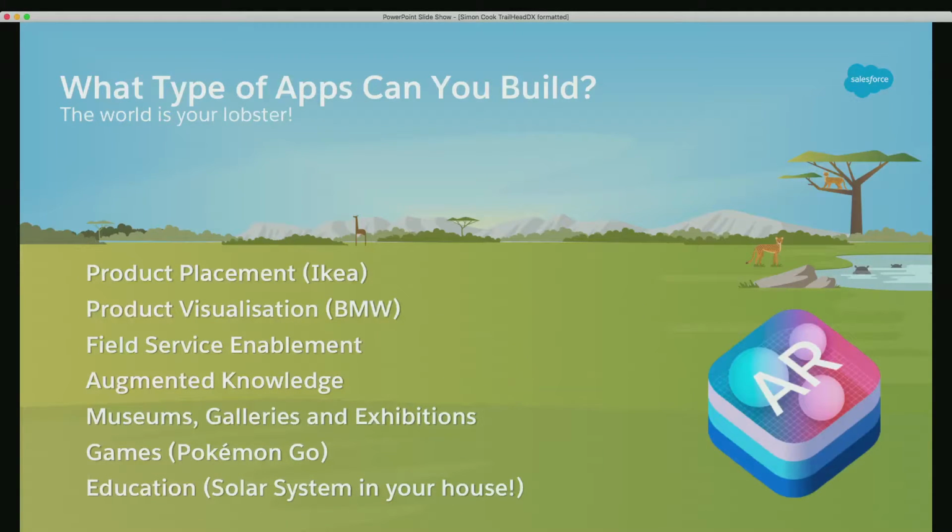And what type of apps can you build? Well, people like IKEA. Has everyone seen the IKEA app? Where you can place furniture and see how great it's going to look in your apartment before you buy it. BMW have done some really interesting things for consumers around, if you're going to buy a BMW car, you can see what it looks like in your driveway before you buy it. You know, the color that you've asked for and the wheels that you've put on it and everything, you can see how it looks. But you can also get inside the car and see what the interior looks like, depending on whether you choose cloth or leather and how you set the car up. You can actually get inside your virtual car before you've even bought it and decide how you want it to be spec'd out.